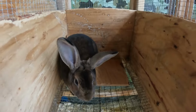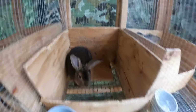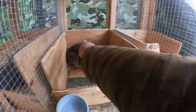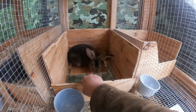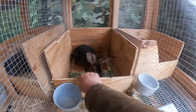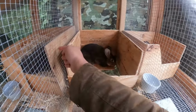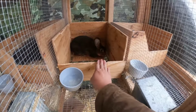And there is a bunch of ammonia in here. You can smell it, and it smells horrible. And he's peeing all over his box here. I think that might be a problem. I might be able to just remove his box, mainly because there's cover from these boxes on the sides here. So he technically doesn't need a box.